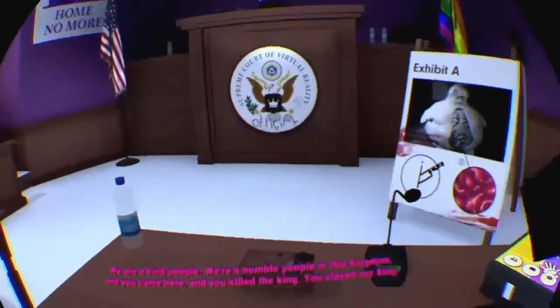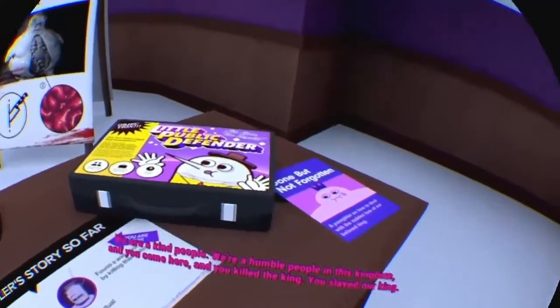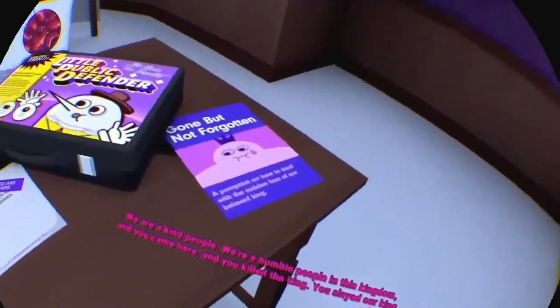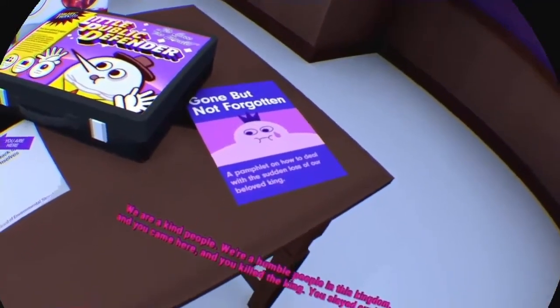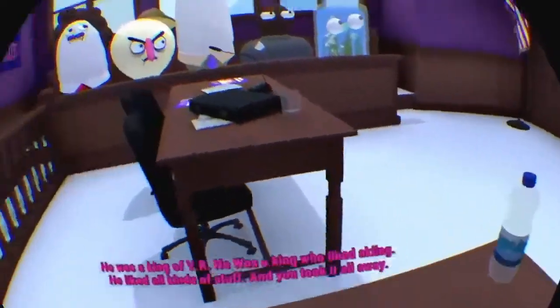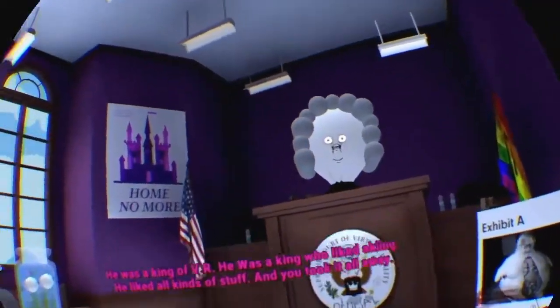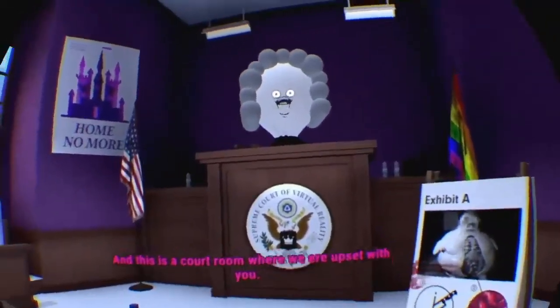Humble people. It says Supreme Court Virtuality, and under it there's a handwritten official... for how you slayed our king. With the sun lost, he was a king of VR. He was a king who liked skiing. He liked all kinds of stuff. He couldn't fucking ski. He's too fucking fat. And the only thing he could do is roll.